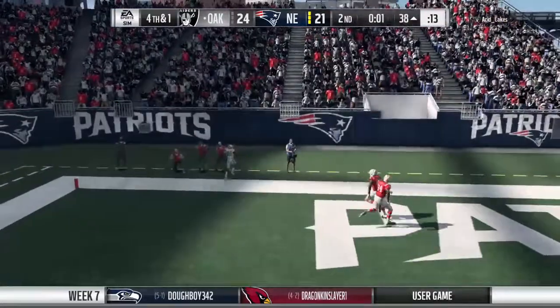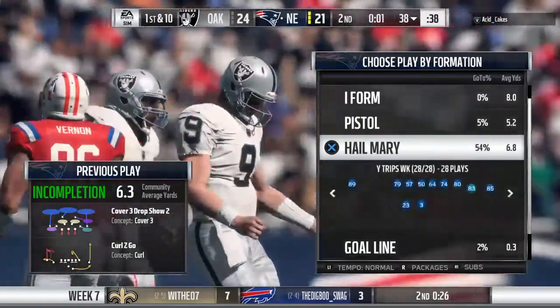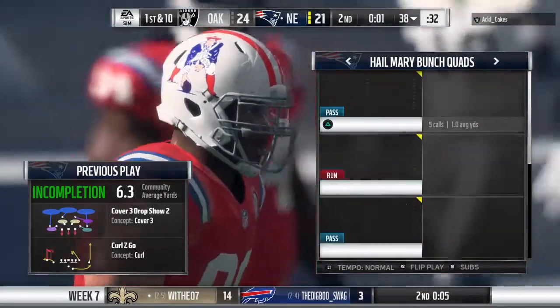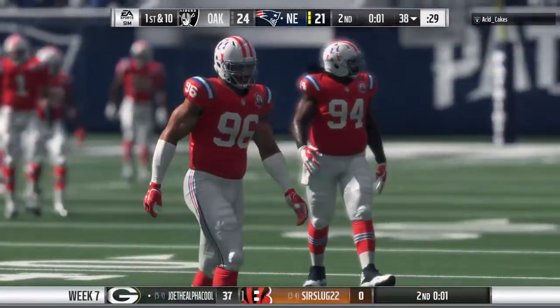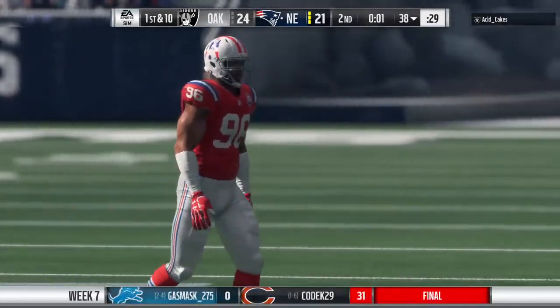Thomas. And this will be incomplete. 1 second left to go. The Raiders try it on 4th down, but to no avail. And the Patriots defense is going to take over on downs. They've gone to the second quarter in Buffalo, and it's an early lead there for the Saints. We'll keep you updated on that one as it progresses.